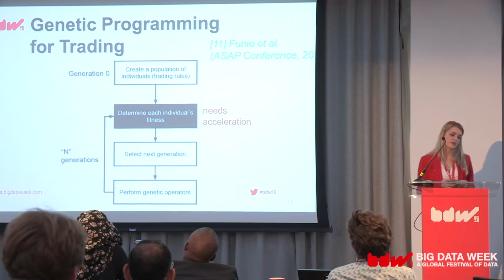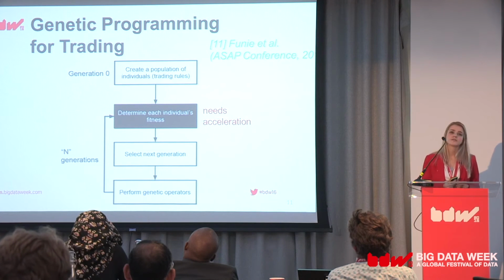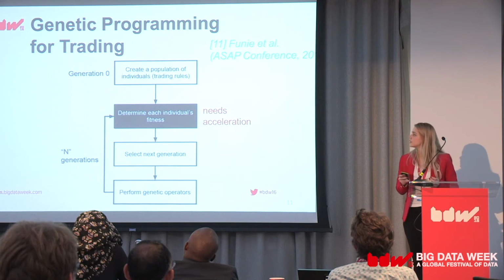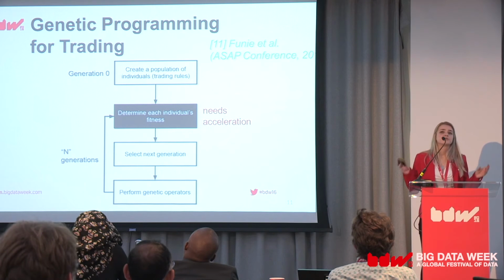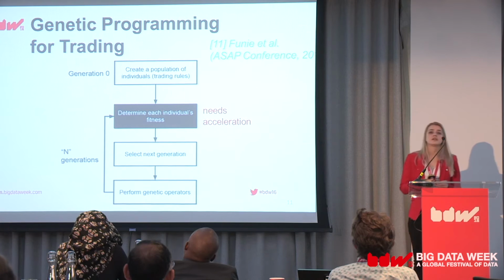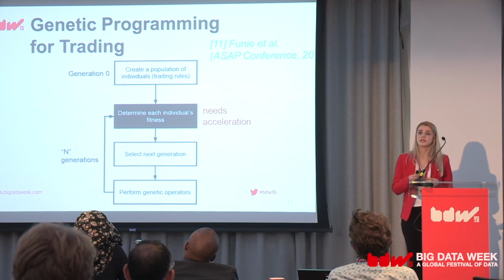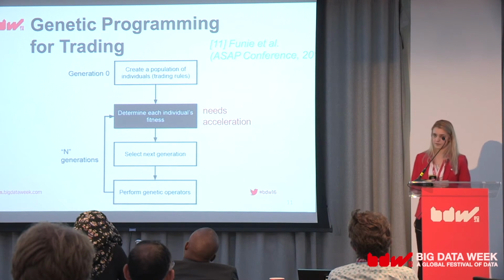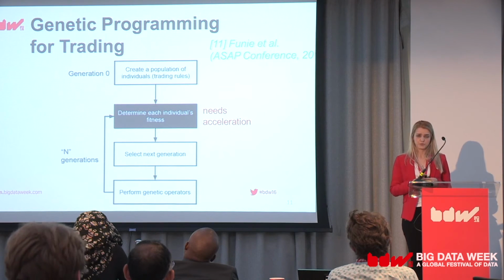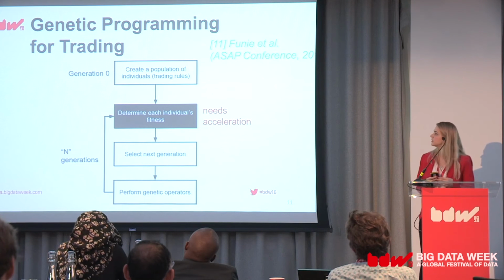So for example, one of the recent works that I've been working on is a genetic programming system for trading. Just as a quick overview, I'll give an insight into how the genetic program works. You have a population of trading rules. Trading rules in our work are represented by binary expression trees, and behind them, they're just mathematical formulas. We generate those binary expression trees on the CPU. For the scope of this, we will generate about 1,000 individuals.